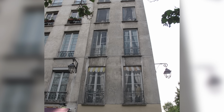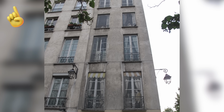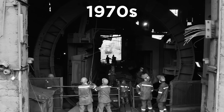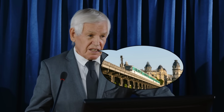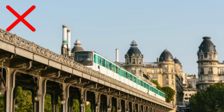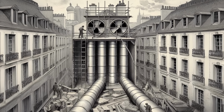Whoa. See, this is 29 Rue Quincampoix, and it's not a real building. When the Paris Metro was being expanded in the late 70s, there were huge issues around ventilation. Apparently, it's inhumane to trap French people in a tiny tube traveling at high speeds without any fresh air. Who knew? But the city didn't want to deface their beautiful districts by dotting fat, ugly chimneys all over the place, so they integrated the ventilation shafts into the city's existing architecture.